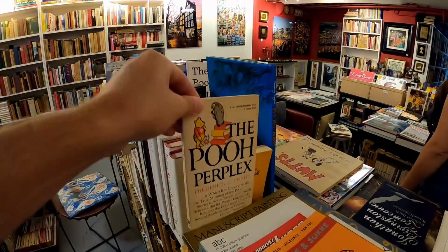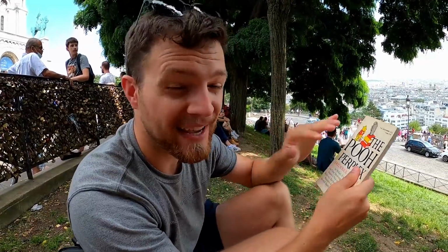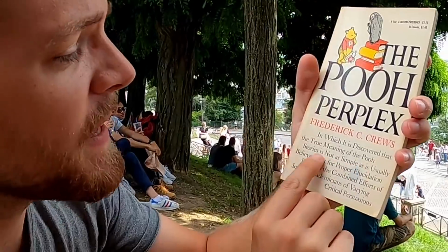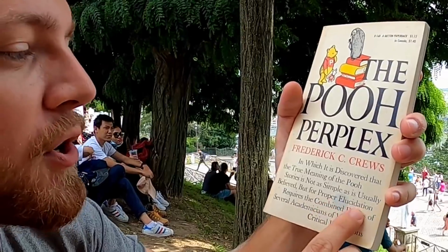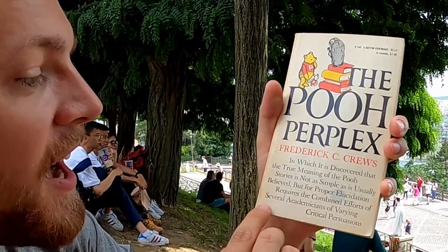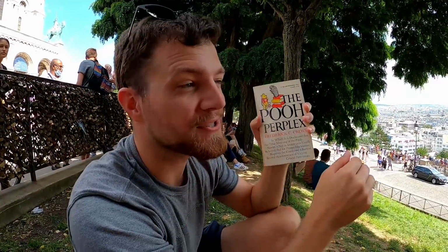We interrupt your regularly scheduled game hunting programming to bring you a specific pickup, which I actually got in Amsterdam, but I forgot to tell you guys about until now, and that is this lovely little book called The Pooh Perplex, which I have been enjoying ever since, in which it is discovered that the true meaning of the Pooh stories is not as simple as is usually believed, but for proper elucidation requires the combined efforts of several academicians of varying critical persuasions. And anyone who's been watching this channel for any amount of time knows that I am a huge Pooh guy, so to find this little gem for 5 euros in an Amsterdam bookstore in English, I just knew it was meant to be.